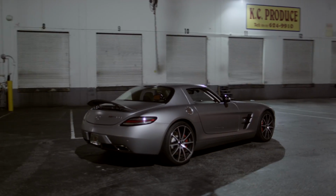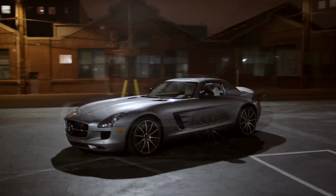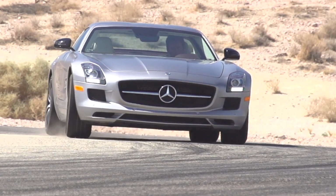You can measure a man or car by the company it keeps. And for the 2013 AMG SLS GT Coupe, it's in a tough crowd.